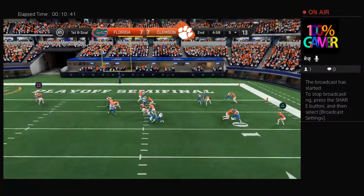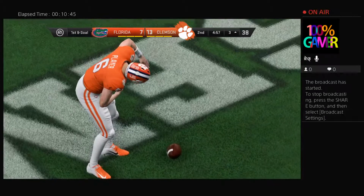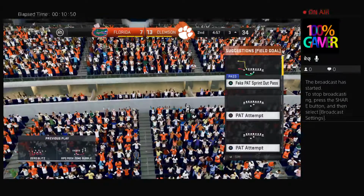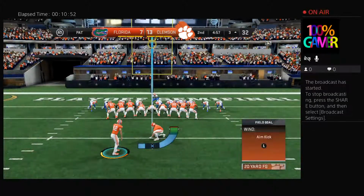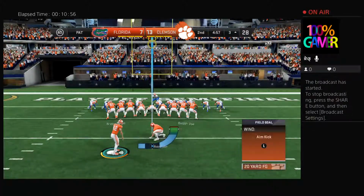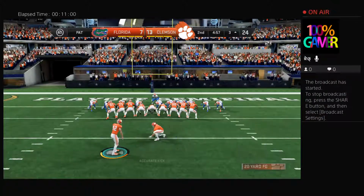Now a fake on the give here as they try the run-pass option. Touchdown, Clemson. So the big play to kick off the drive set them up 1st and goal, and they're able to cash in right away on play number 2. I think I'm starting to understand more and more, when we get ready to do games and we meet with coaches, why they talk about how big plays explode.